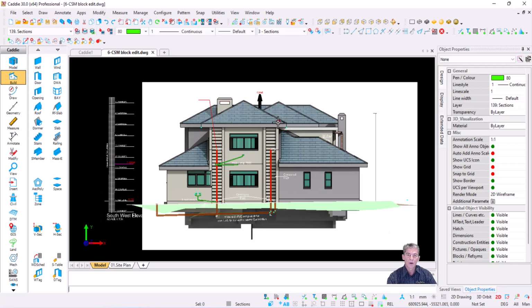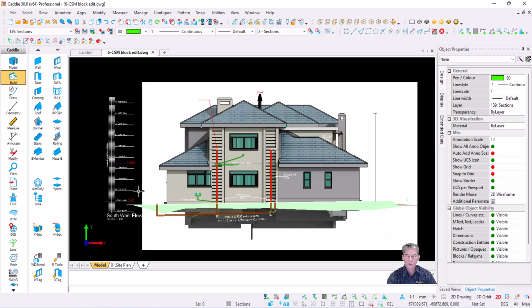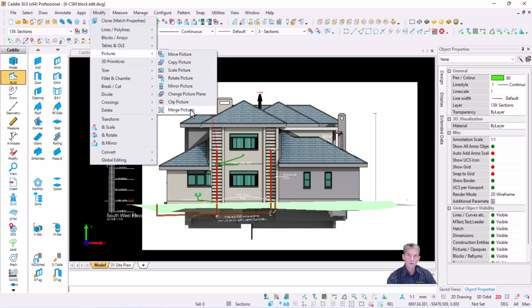Previously, when it comes to a block, as you can see, if I select the block, Caddie confirms block reference 1. Now in this block, as you can see, I've got some 2D line work and some text, and I've got a picture or a raster image as part of the block. Now previously, when you go into edit mode, you need to make use of the modify. You go down to pictures and you make use of those commands.